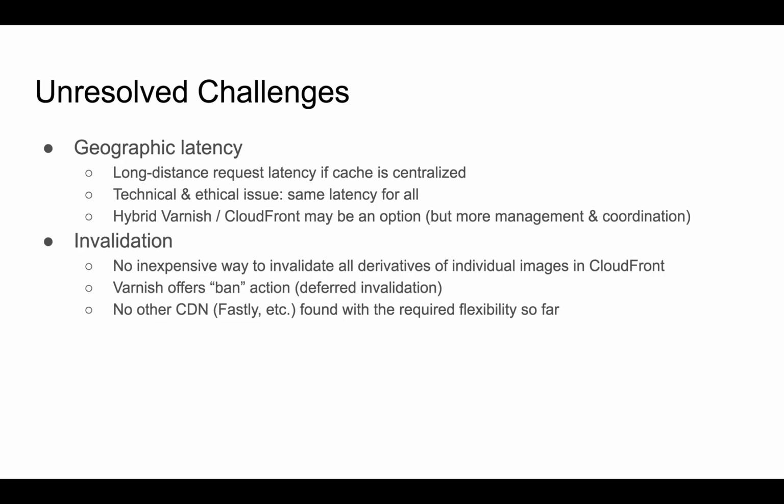The other big issue is invalidation, because the way CloudFront is set up, it only allows us to invalidate all the derivatives for a single image or for all the images, which is pretty much pointless. And also, if we want to invalidate many hundreds or thousands of images, we have a limited amount of invalidation requests for free, after which we have to pay, which doesn't make me very comfortable with the service, because it could introduce unexpected costs over time.